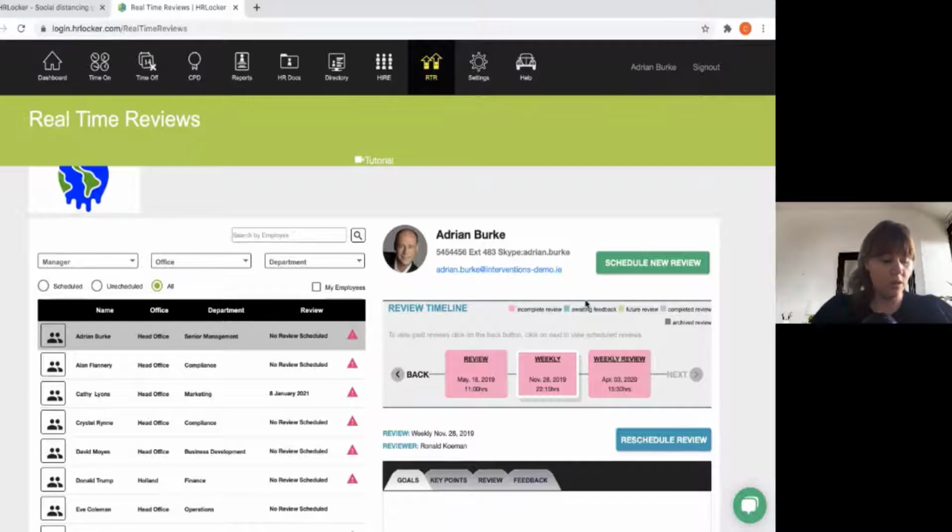Doing the one-to-one planning here at HRLocker, we spend a lot of time on our own set of behaviours and principles, to make sure that we're not only talking to people about how they do their job, but really in what way they're doing it. So what behavior, what does good look like? When they're doing their day-to-day job, are they using good teamwork? Are they using good customer focus? Are they using good integrity?